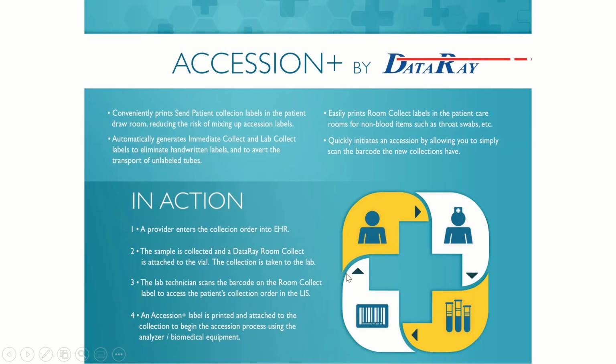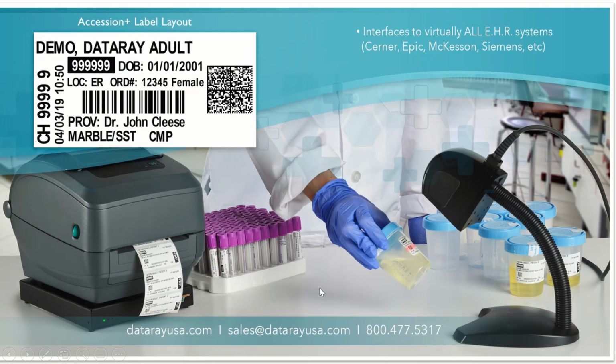Now we're getting into the accession and what we call the room collect. So this is the laboratory focused solutions that we have. The accession obviously would be the accession printer inside the laboratory. I'm going to click through and give you an example of this, and a lot of our solutions utilize these Zebra GX430 printers.